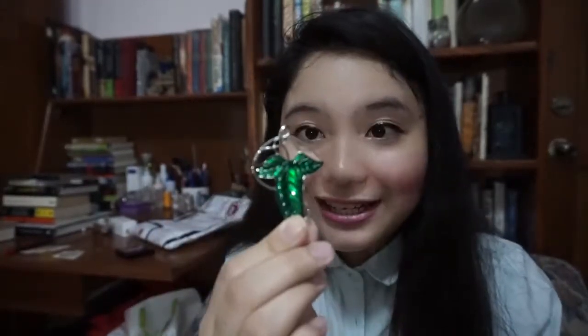This online shop also sells accessories such as this one here. This is the Leaf of Lorien in Lord of the Rings, and I got it for a very affordable price.